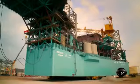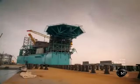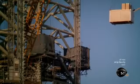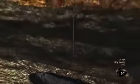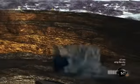A rig like this costs $165 million to build, and we can have up to 1,000 people working on it at any one time. Such a big investment is only worth it because the returns out here are immense. The Arabian Gulf holds over 500 billion barrels of oil, the bulk of our planet's known oil reserves. How did so much oil end up in one place?